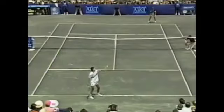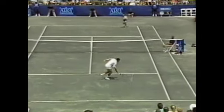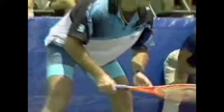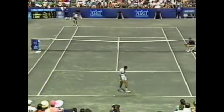The thing that amazes me about Andre Agassi is how quick his hands are. He stands in right on the baseline. Look how quick he is. And he just has the ability to flick the ball at the service return and just miss that ball by a couple of inches. Second serve.